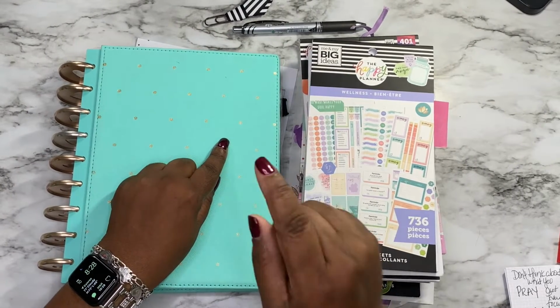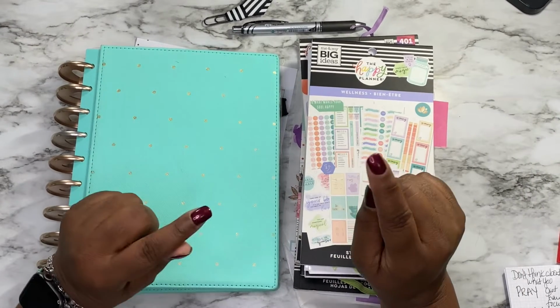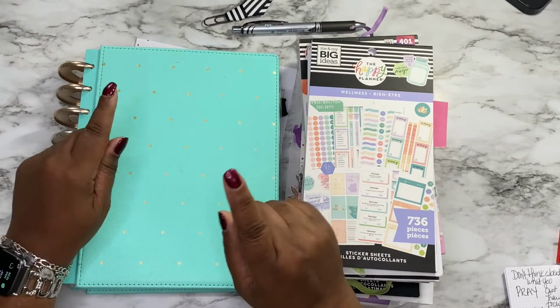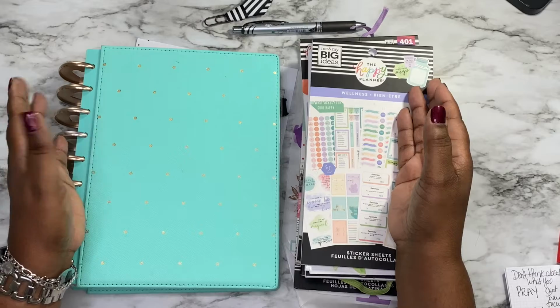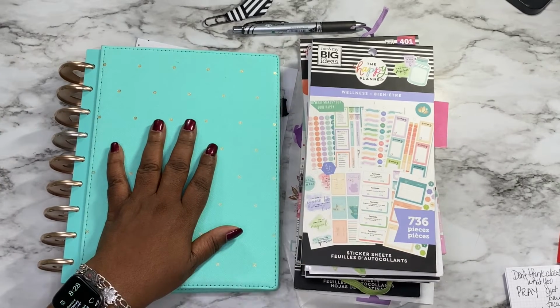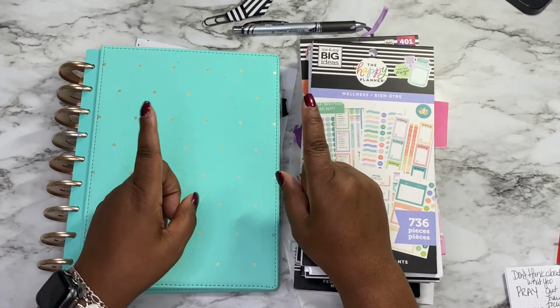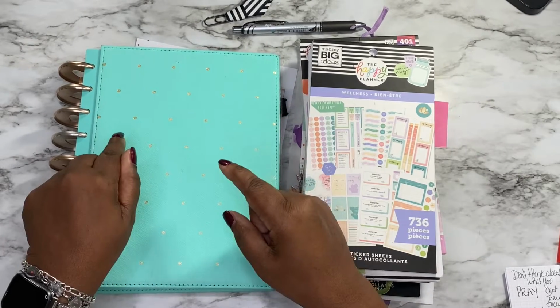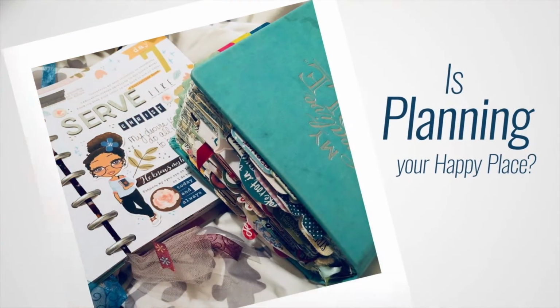I'm here today with another challenge. It's going to be a fun one. It is a wellness as well as a sticker challenge for National Sticker Day. If you want to see what I am about to do with all these stickers for National Sticker Day in my wellness planner as well as my classic planner, stay tuned.